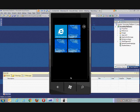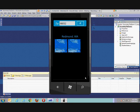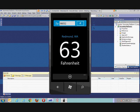If I quickly want to find out what the current temperature is in Redmond, Washington, I click that secondary tile, my application is launched, and I passed in via query string the zip code 98052. The application took that zip code and automatically displayed the data at that location.